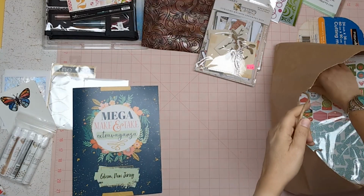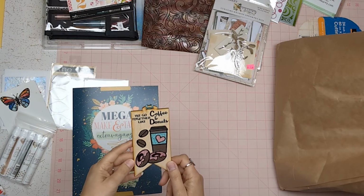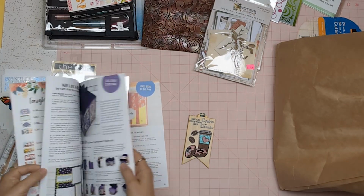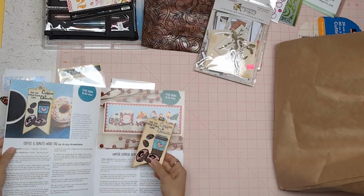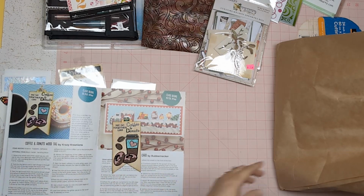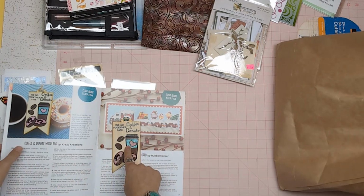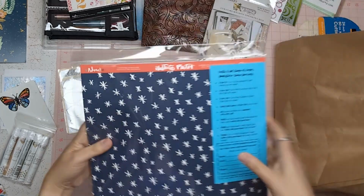All right, let's stick that in there. This was fun using the vinyl cuts. This here is by Crazy Creations, where instead of stamping, they do these acrylic outlines. We'll have to run into the leftovers. They'll be somewhere. Okay, what's next?